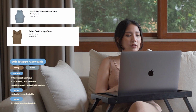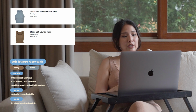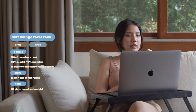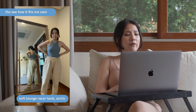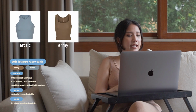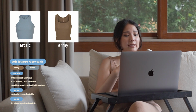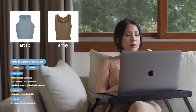Now we're gonna move on to the soft lounge racer tank. Now I talked about how I really like the soft lounge line, and this is actually considered the lounge wear, but I place it as tops. I would say that I would give this a B just because I'm not a fan of the fitting. For some reason, it feels like it gives an added weight, maybe because of the ribbed quality. I got it in Arctic and I also got it in Army, but both of the soft lounge tanks I got in different styles. So I got a regular tank and then I got a racer tank. Both I would say very comfortable, but I wouldn't say that it looks as flattering as I would like it to be.